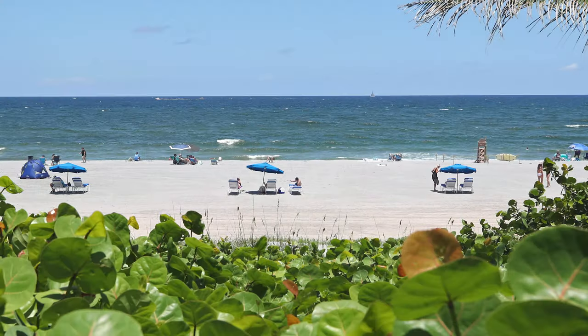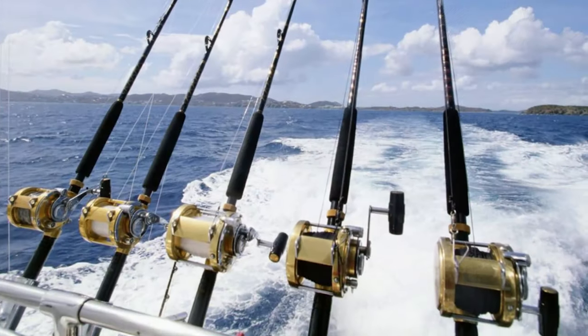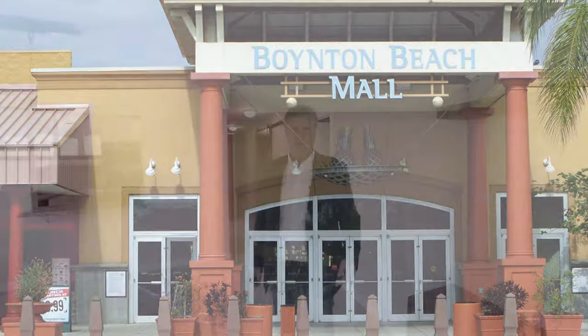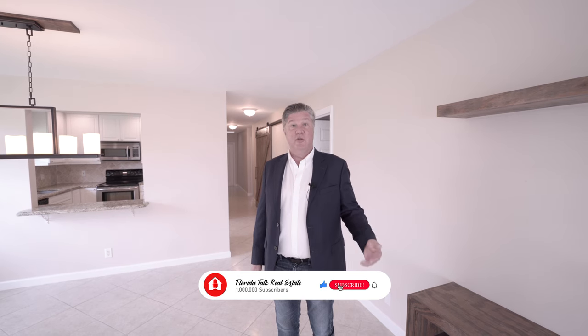Welcome to our newest listing in Gulf View Harbor Estates in Boynton Beach. We're just a few miles away from the ocean, Boynton Beach Jetty, international fishing and scuba diving, and also just minutes away from the downtown entertainment area, shopping and dining. It's awesome down here. Gulf View Harbor Estates is a mixed-use community of single-family homes, townhomes, and condos.